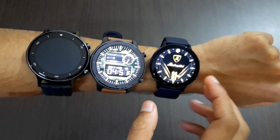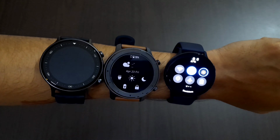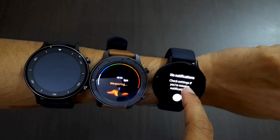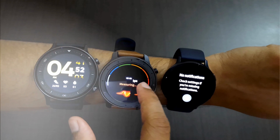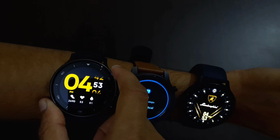Swiping from the top, the Realme shows app notifications, whereas the Amazfit and the Samsung show a notification panel with the different icons. Swiping to the right, the Realme shows the notification panel, the Amazfit gives the heart rate sensor, and the Samsung just gives notifications. If you continue to swipe on the Realme, it just cycles through the different menus like the heart rate, the sleep, the weather, etc. On the Amazfit, it brings up the heart rate and the step counter. On the Samsung, it brings notifications on the left. To the right, it shows the different menus. So it's just one swipe to the left and all the other menus are towards the right on the Samsung.